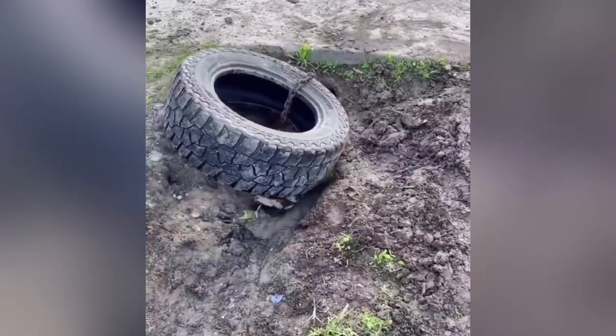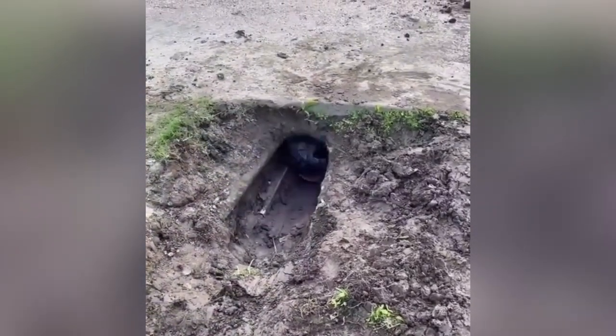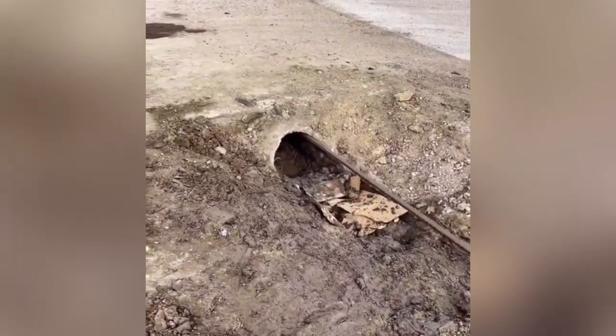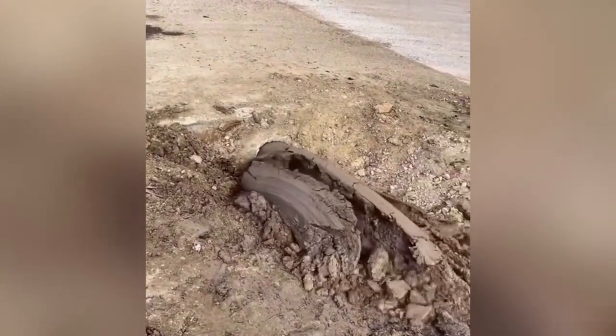Cleaning out your drainage system is a great example of how a little bit of ingenuity can go a long way. And it's also a reminder that sometimes the most unexpected solutions can be the most effective.